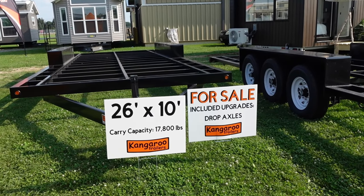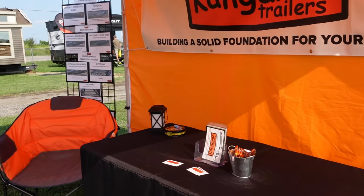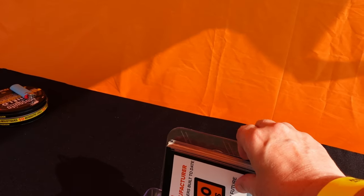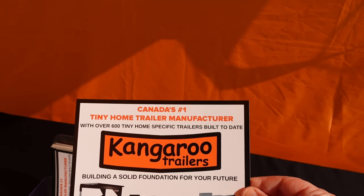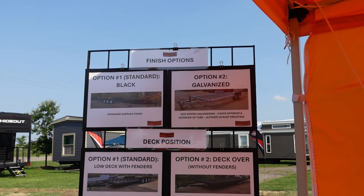Cool in here too. They've got some kangaroo trailers here. I've looked at these online. They are good for building tiny homes on wheels. So let's take one of those. Here's all your options.